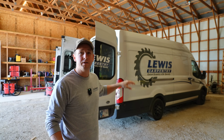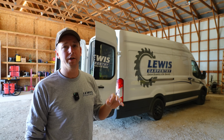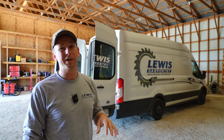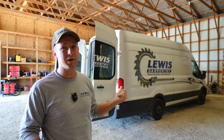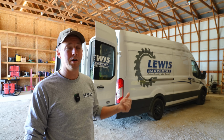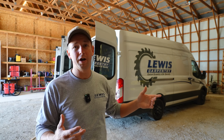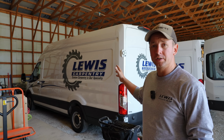Now behind me is my work van. This is my baby. This is the 2023 Transit 350 all-wheel drive with EcoBoost, high roof extended. That's a big package that is very expensive. And unfortunately, when I bought this a couple years ago, it was even more expensive because these were super rare. I actually flew from Indiana to Minneapolis to pick this up because it was so hard to find all-wheel drive EcoBoosts.